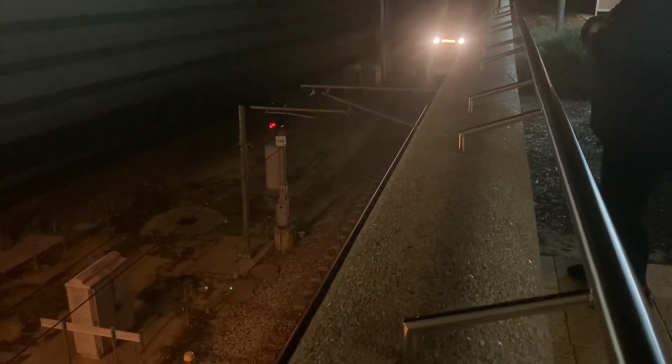Train expressing through Dunlop Station on platform 2 to Butler.